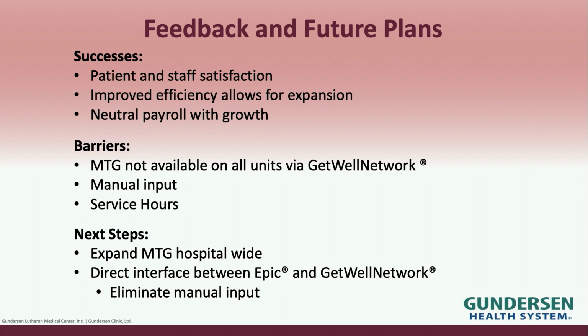All right, so feedback and future plans. Our successes are definitely patient and staff satisfaction. We know that anecdotally, our patients tell us every day when we're bringing the meds to their room how happy they are. They don't have to make another stop on their way home. They don't feel well. They just want to work on getting better. And so they're so happy that we've got it all wrapped up for them. And then the staff are really on board. They really support us, and we know that because they tell us, but also because they encourage patients to enroll.